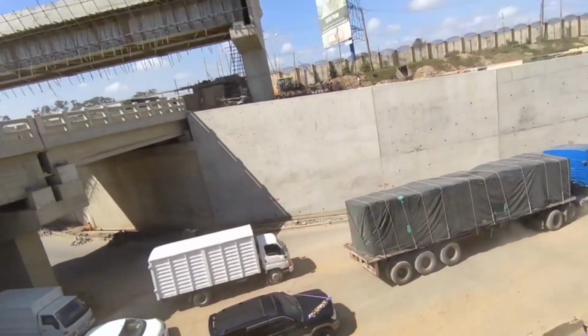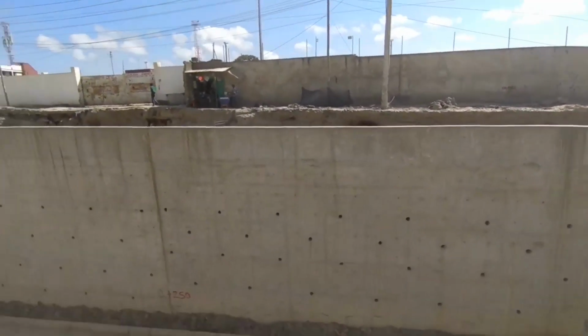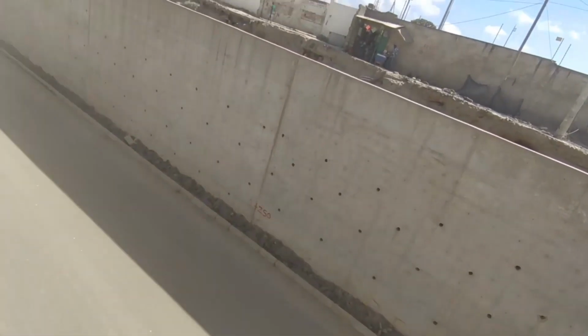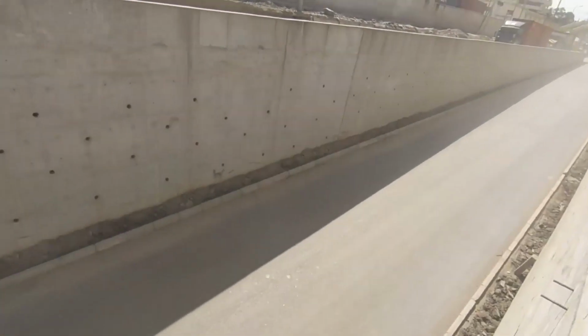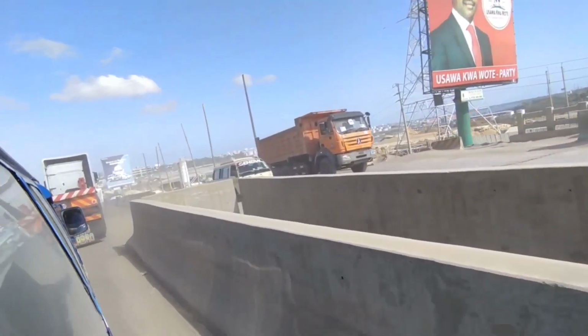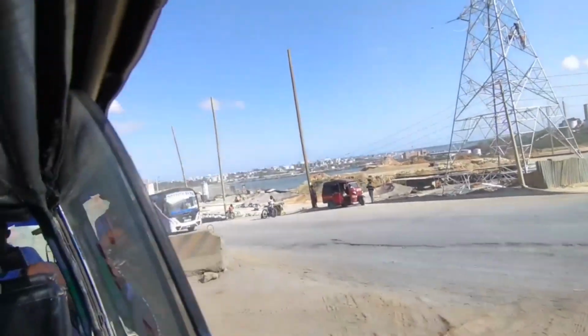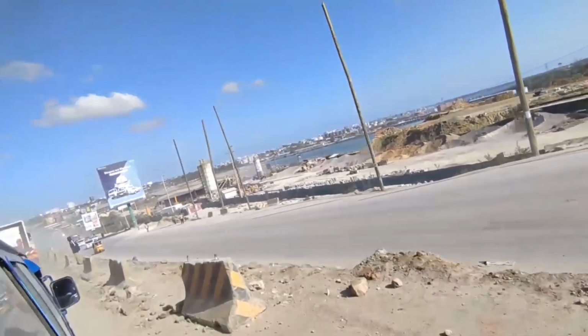If you want to go to the SGR, you are going to find your interchange at this point. If you want to go express to the island, you are going to find your way right here. And if you want to be above the sea level, I'm talking about if you want to fly, you are going to find also your lane across this section of the road. So guys, we need to see how Changamwe Interchange looks like. So come join me in this adventure, okay?